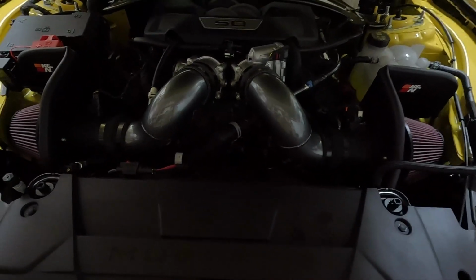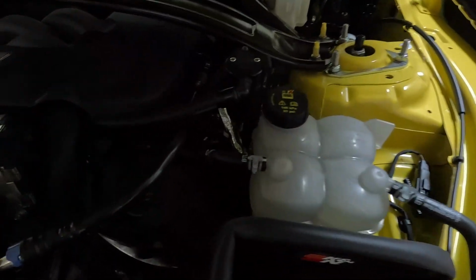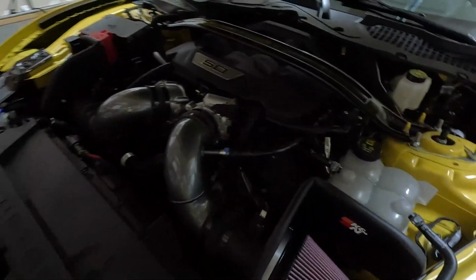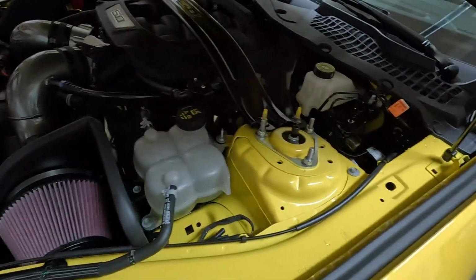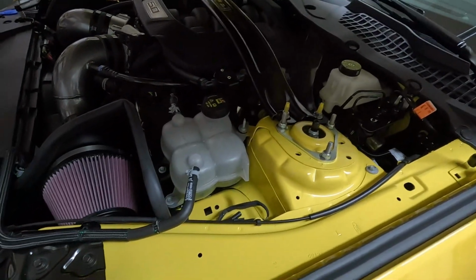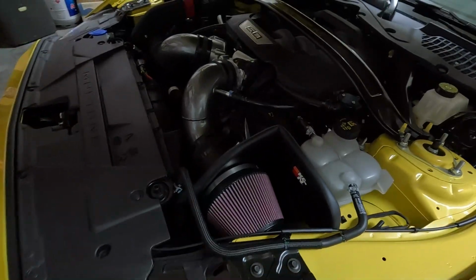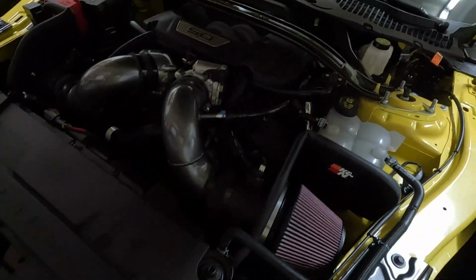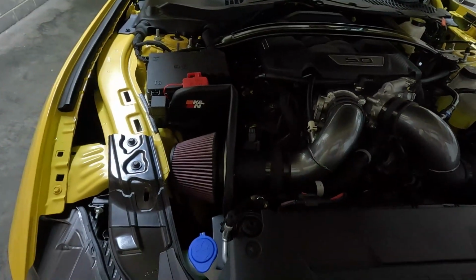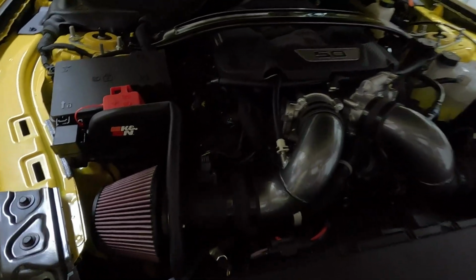We did do headers also. You can't really see them. I got the Kooks long tube headers. Mine are catted. I wanted to stay with the catted set right now. I didn't want to go with uncatted. All my cars have catted headers on them right now, so it's what I'm used to driving. I like it that way. It passes inspection down here in Richmond, so for the most part that works out pretty good.